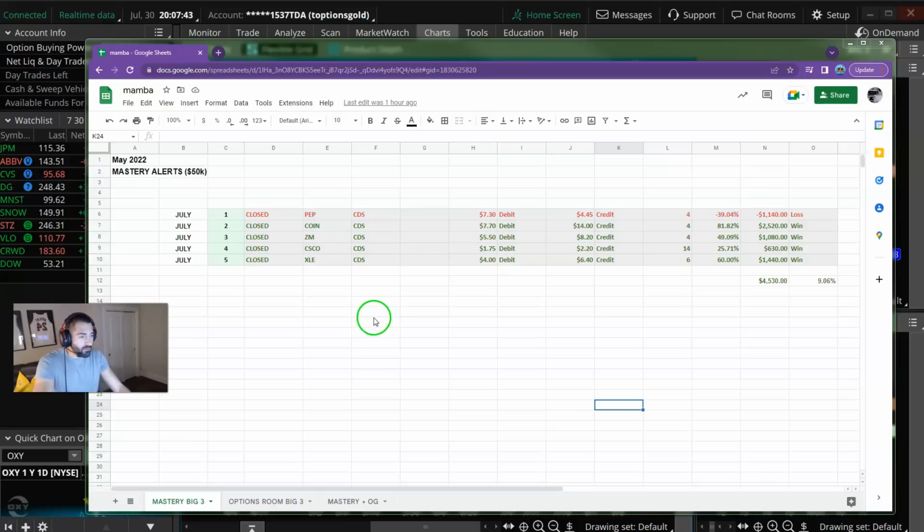So before we jump into the watch list here, all the good stuff, I'll give you a quick look at the trades that we did in my mastery and the options room over at Simpler for the month of July. And admittedly, the last 2 to 3 plus months have definitely been a little bit hectic on my end. Building out the indicator, testing it, tweaking it, torquing it, doing the webinar, doing the class.